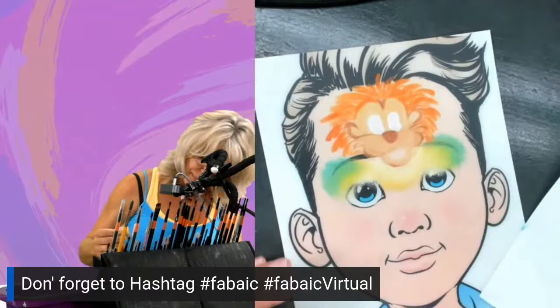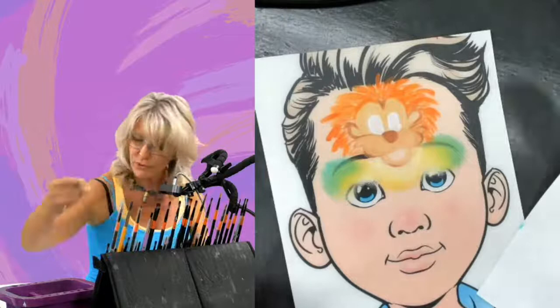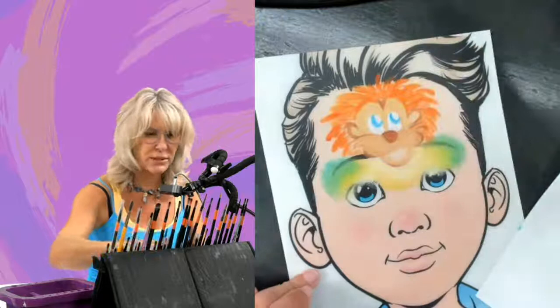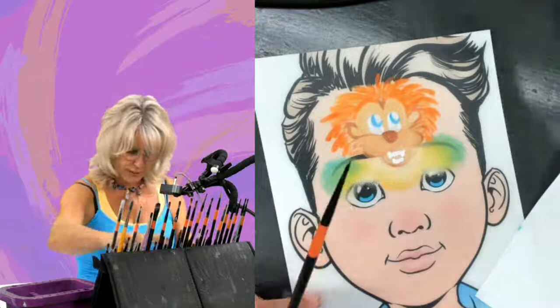So now I'm going to show you how I line this out. I'm going to do this really fast. And we'll give this guy some blue eyes just so I can show you some eyes. One very important thing, I forgot his little teeth. Let's grab some white. So his teeth, again, big, little, big, and then down here. Okay? Those will dry while I'm lining out the rest.